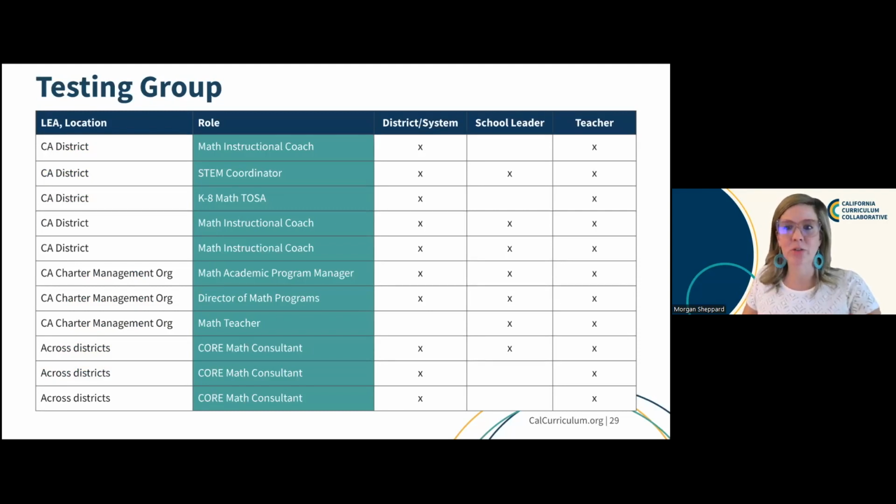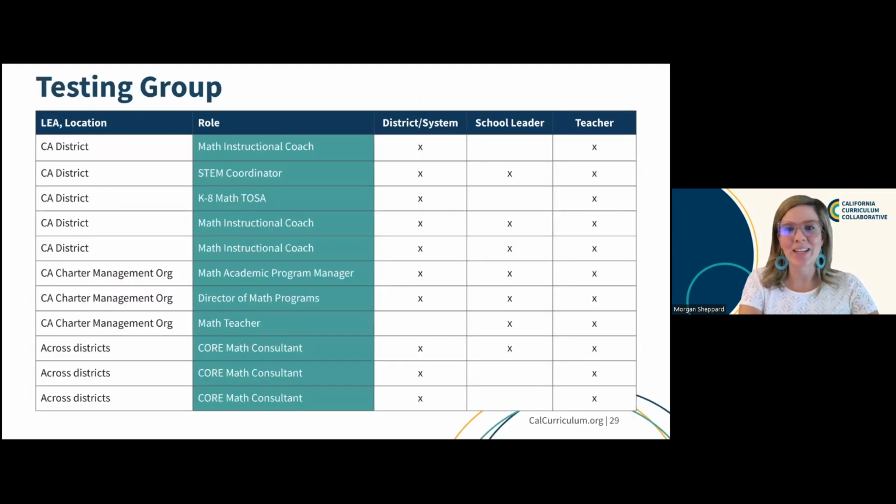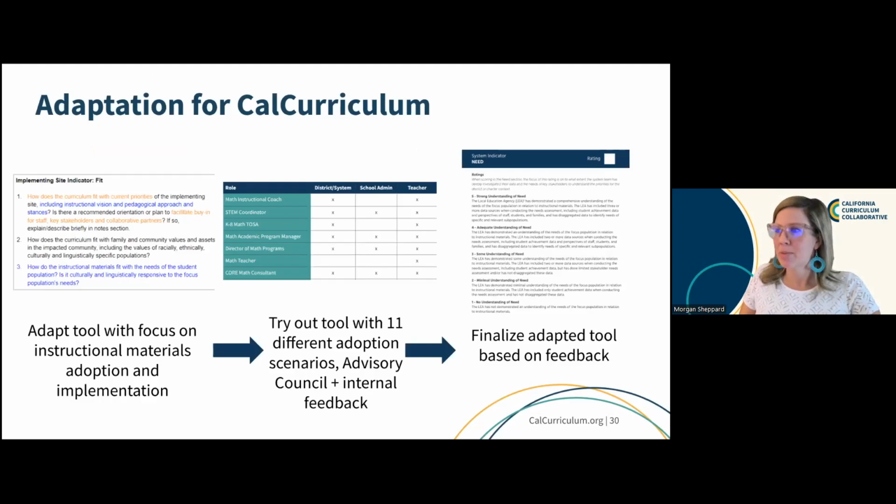We engaged in individual user testing with each of these testing group participants, walking them through an adoption scenario based on their own experiences, and then gathering feedback on the tool structure, guidance, questions, and ratings descriptions. After adapting the tool and receiving feedback from our advisory council, testing group, and internal team members, we finalized the adapted tool that is available on the Cal Curriculum site today.